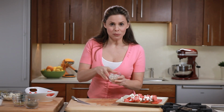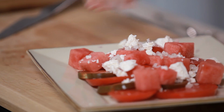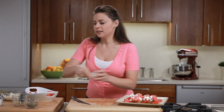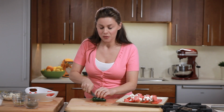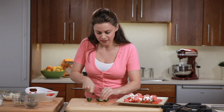So next I have some beautiful chopped shallot. And shallot comes from the onion family. It's a little bit more mild in flavor. So I like it on a salad because it doesn't overpower. And also you don't get as much of that onion breath, which is always a plus when it comes to entertaining. So I have a fresh jalapeno here that I'm slicing up.